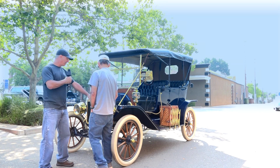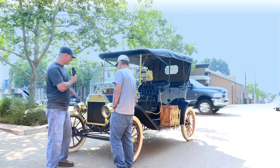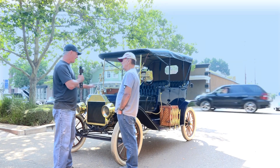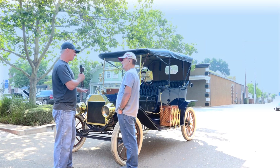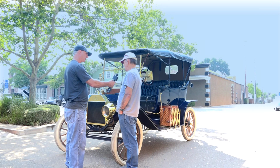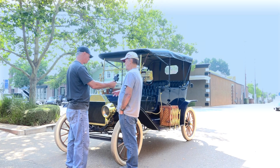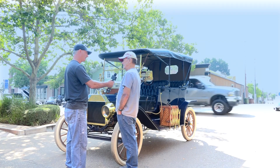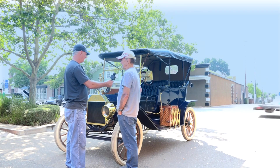So we were talking earlier about the use of the brass. This is what we consider a brass era car. Now, what was the last year of Ford where they used this much brass? 15. 15's the last of the brass cars. So 1915. Yeah, but 15 doesn't have as much brass as the 12 does. 12 has a lot of brass.